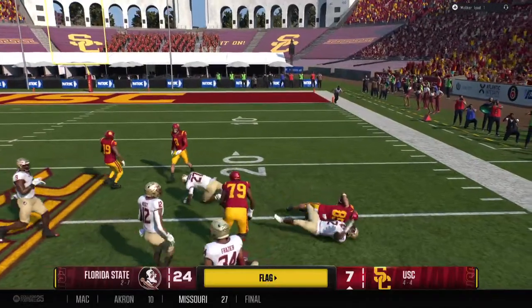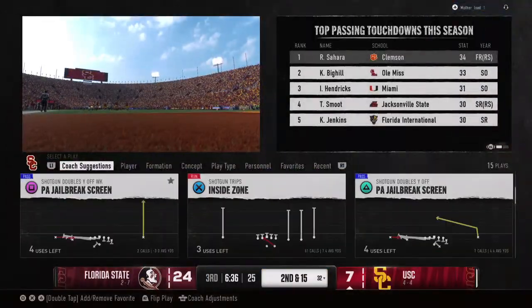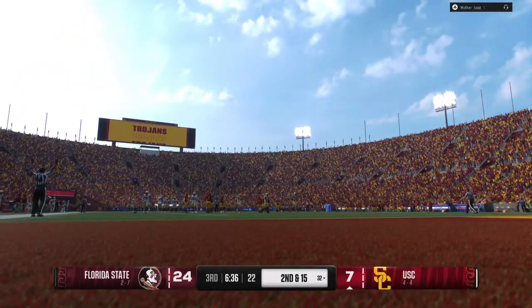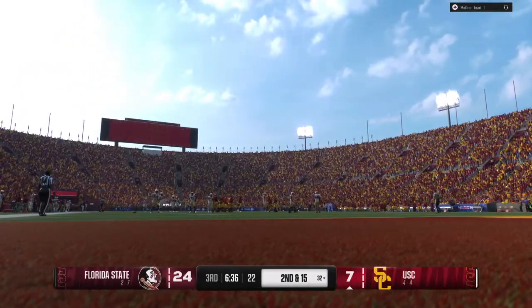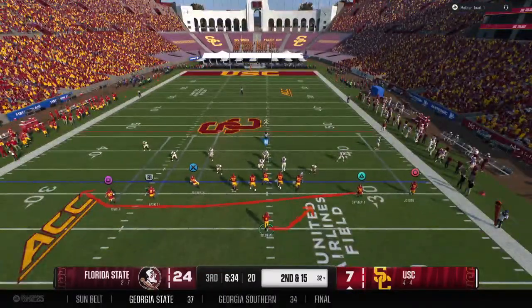My defense running toward the tape. He's brought down, but there's a flag on the play. Let's see if it stands. Remember, if your entire body is past the line of scrimmage when you throw the football, that's a penalty. He was, and the penalty will be accepted. All wideouts, no backs.